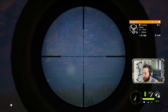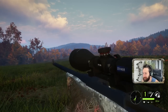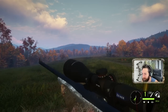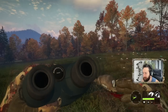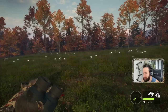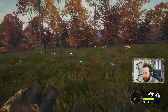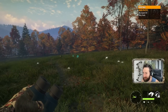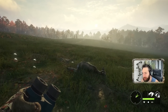I don't know if we got it or not there. Oh, I mean, yeah, it's going to take it down. For sure, vertebrae hit, it'll take it down. So that doe is laying right there. I thought we might have dropped it. Oh, hold up. I see what happened. Here's where we took the shot, and it was no organs hit, but it was definitely a vertebrae shot. So he is going to go down.